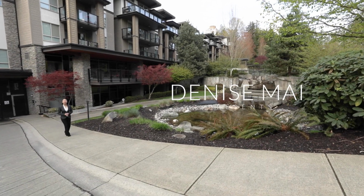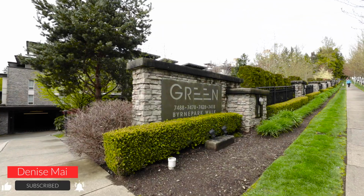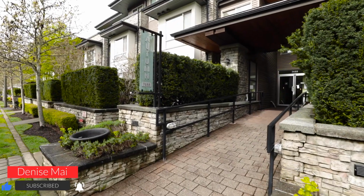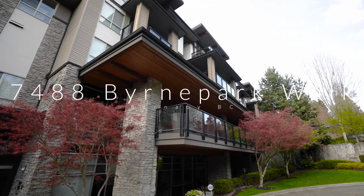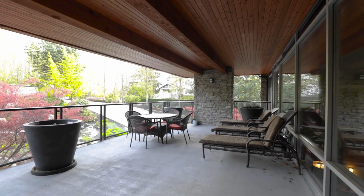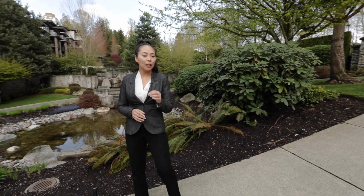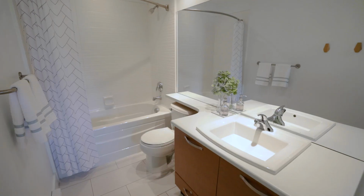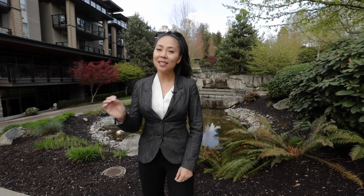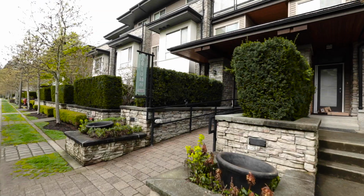I've got a new listing for you today here in Burnaby South at the building Green. This was built by Adera, an award-winning developer. In 2009, this was built with green technology, which won a Sustainable and Innovative Community Award. This building has solar panels and really wants to leave a lighter footprint on this planet. Today I've got a 2-bedroom, 2-bathroom top floor penthouse with 12-foot vaulted ceilings that I can't wait to show you. Come on in and let me give you a tour.